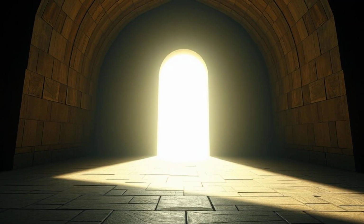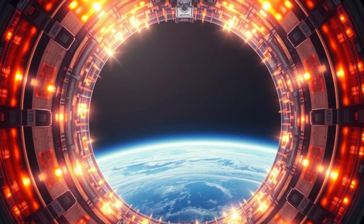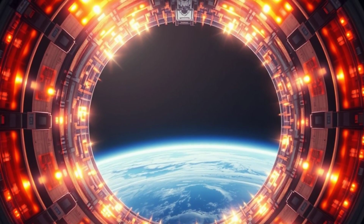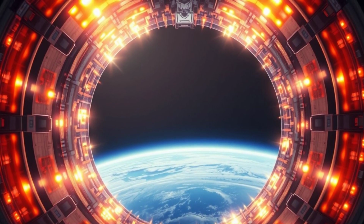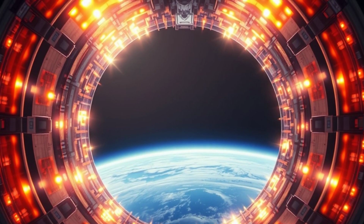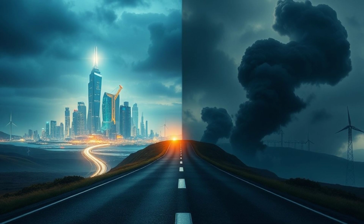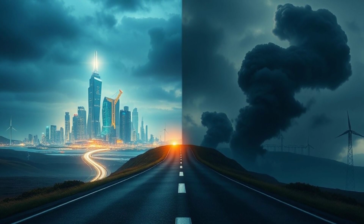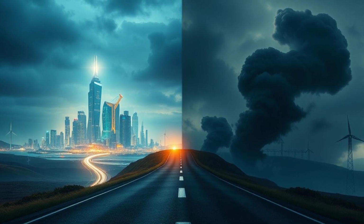One thing is clear. We stand at a pivotal threshold. Fusion is humanity's final frontier in energy, where science meets destiny, innovation meets policy, and ambition meets perseverance. The dream of harvesting a star's power has never been closer. If we choose wisely, fusion could redefine civilization. If we delay, the world pays the price.